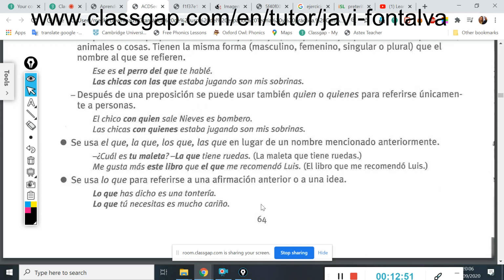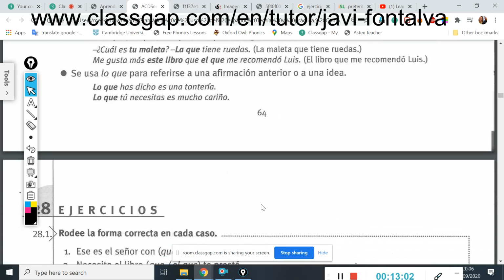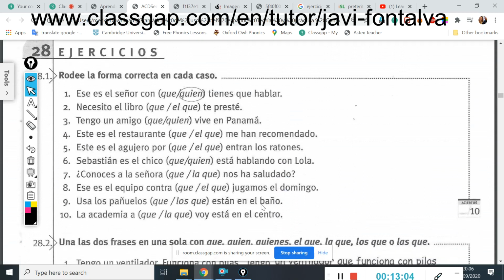Okay? So lo que basically is what we use in this way, when you use it as a connector or as a relative pronoun. Okay. Let's try a few exercises. Things much better. So number one.